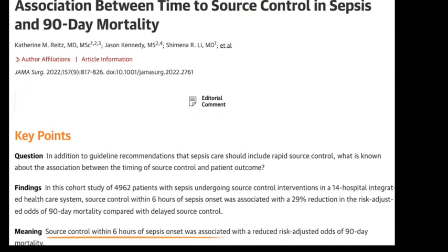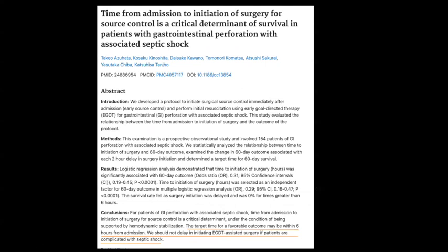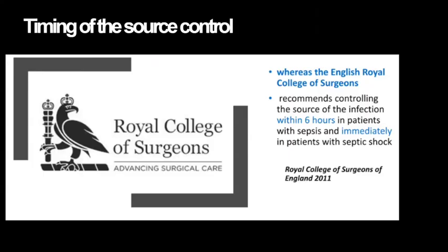Association between time and source control. This is one of the studies which have shown the time duration within which source control has to be done, and it says control within 6 hours. Again, this is another study which showed the target time for a favorable outcome may be within 6 hours. And this is the Royal College of Surgeons of England statement saying within 6 hours of source control, and if the patient is septic and in shock, to do it immediately.